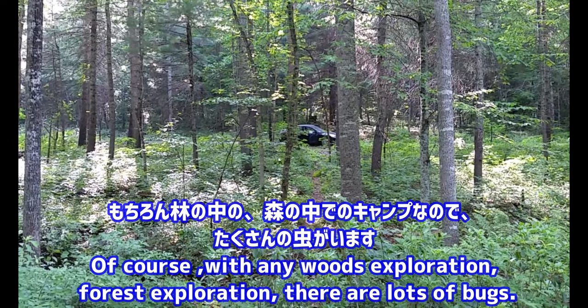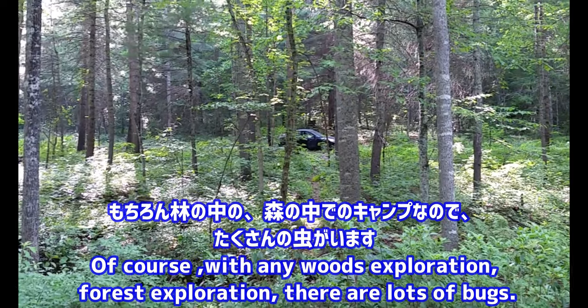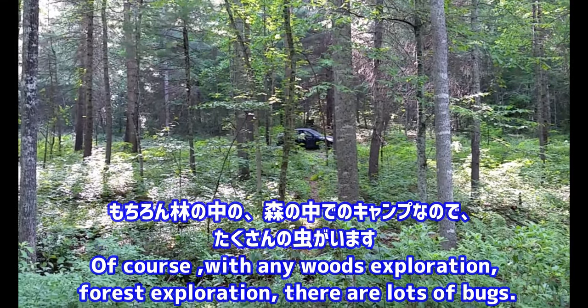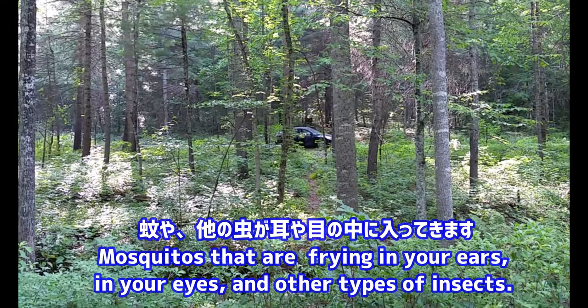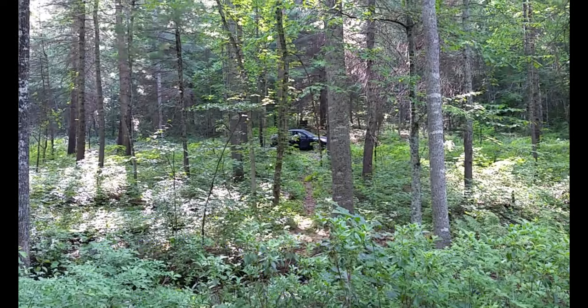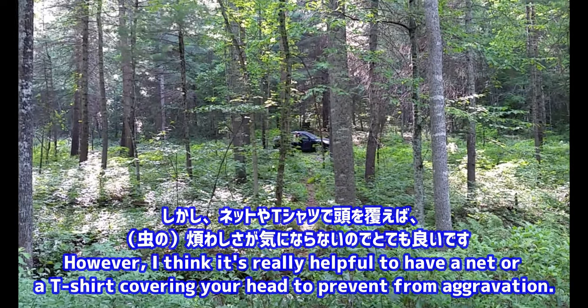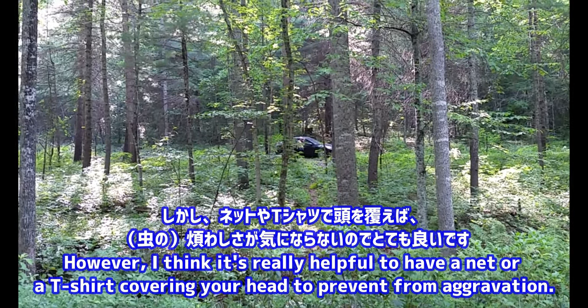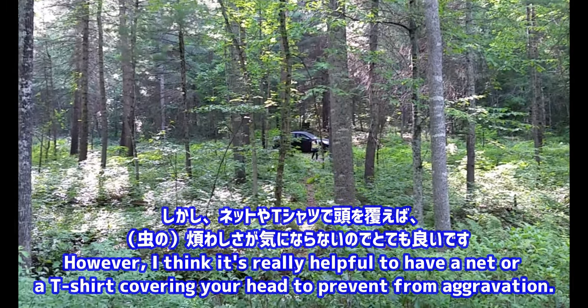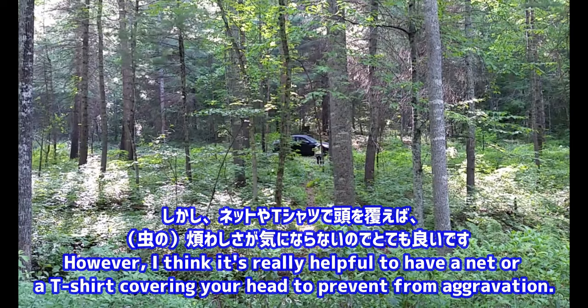Of course, with any woods exploration, forest exploration, there are lots of bugs. Mosquitoes that will fly in your ears and your eyes and other types of insects. However, I think it's really helpful to have a net or a t-shirt covering your head to prevent aggravation.